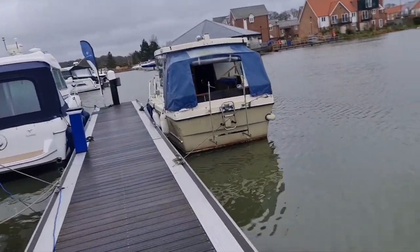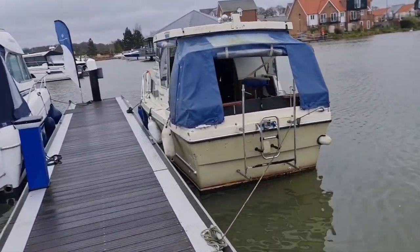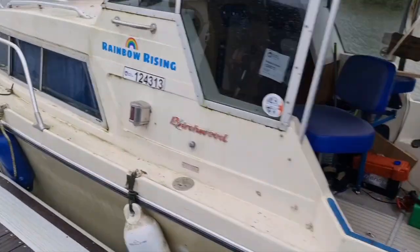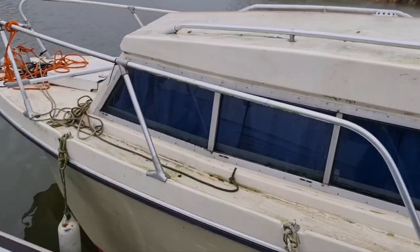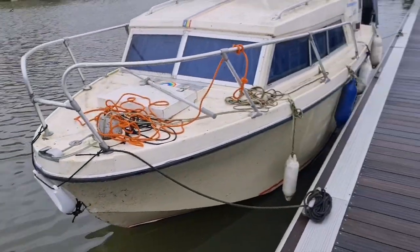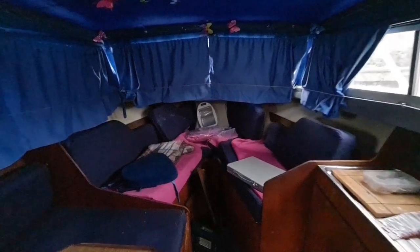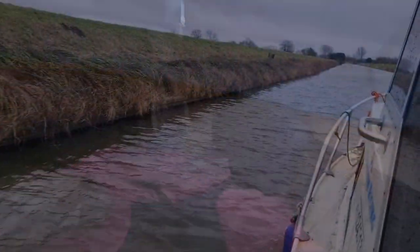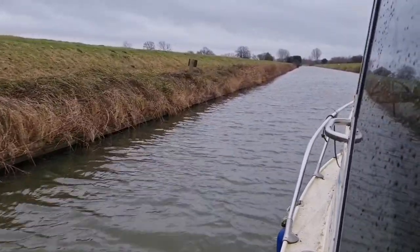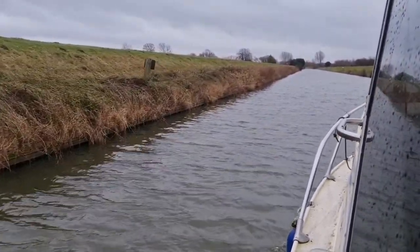Hello, I've just taken on a new boat project. It's a Birchwood 22. I'm going to be restoring it and renovating it to a reasonable standard so I can use it on the river. I've done several boats before. You might want to hop back and look at some of my previous videos. But in this new series, I'm going to be concentrating on this Birchwood 22.